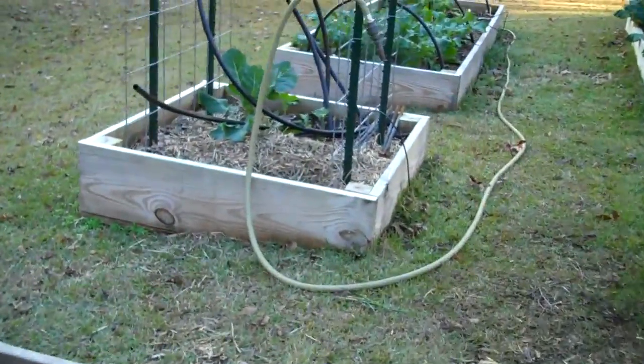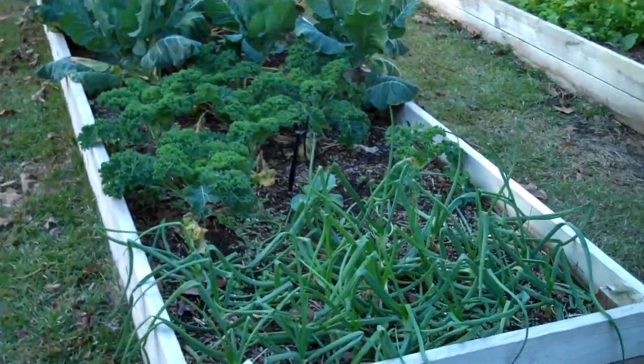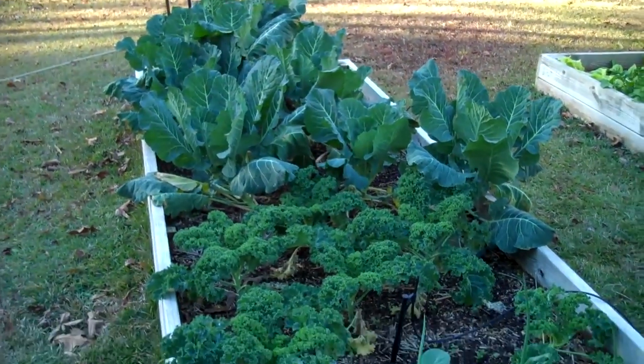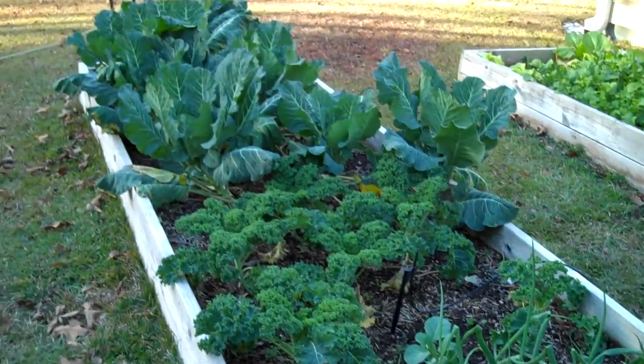We'll see what the freeze does to these. This bed here is just amazing. The onions, the kale, and the collards look really healthy. Textbook raised bed garden there. Hope it stays that way over the next 3 days.